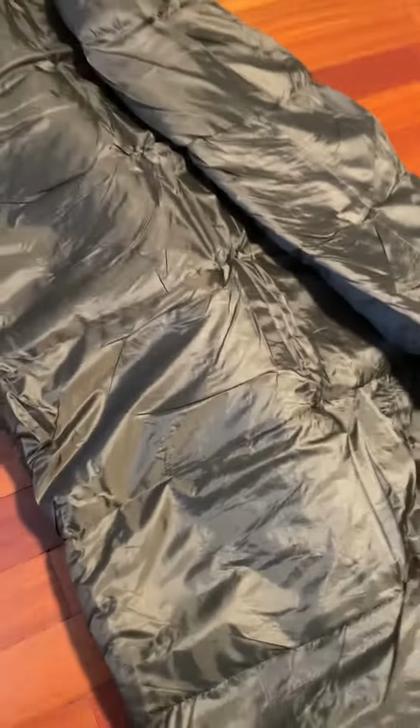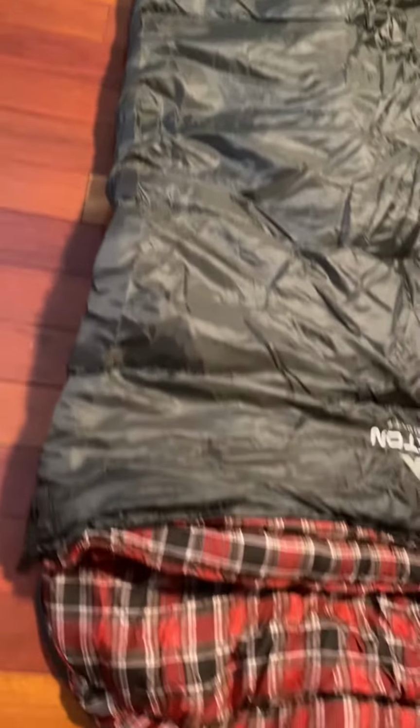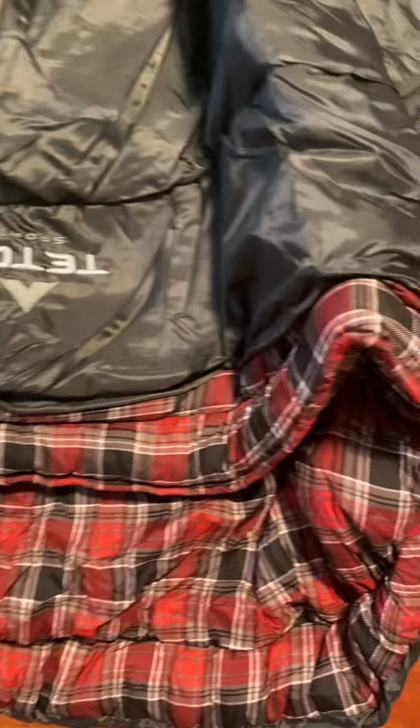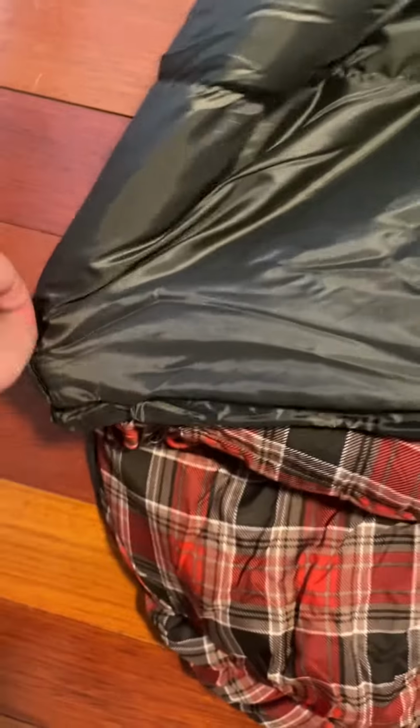The Teton XXL 0 degree sleeping bag is created to withstand very low temperatures, as low as 0 degrees Fahrenheit actually, making it a great option for cold season camping. It has a lot of space inside and can easily accommodate adults up to 6.5 feet tall. It has a soft lining which is very comfortable and has an adjustable hood on the top to keep my head warm and protected from the cold weather. It also comes in different colors, and this particular one is the gray one.